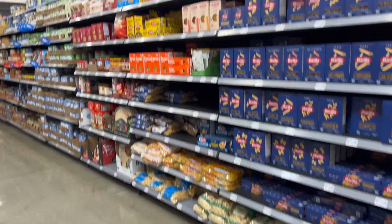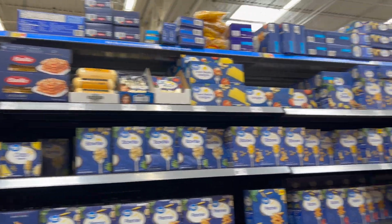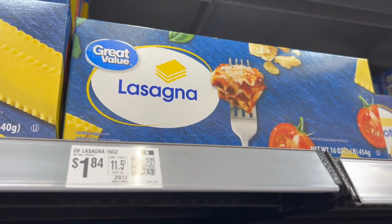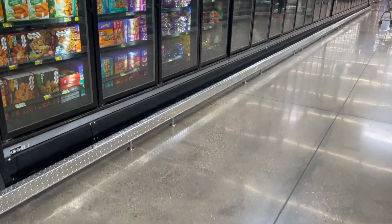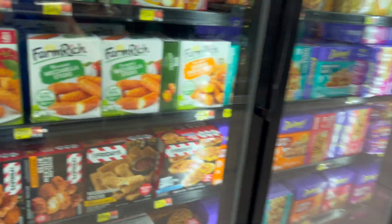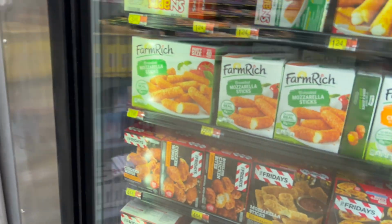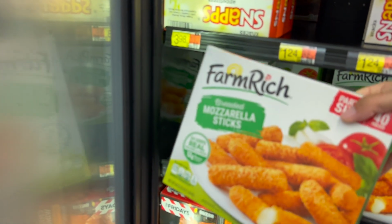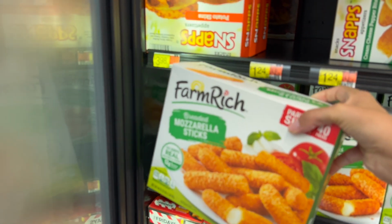Okay, looking for lasagna noodles. We will get these ones right here. Nope, these ones. $1.84. Okay, my son has been wanting mozzarella sticks after school. It's a high protein snack. I air fry them. $11.98 for these, and he likes these the best.